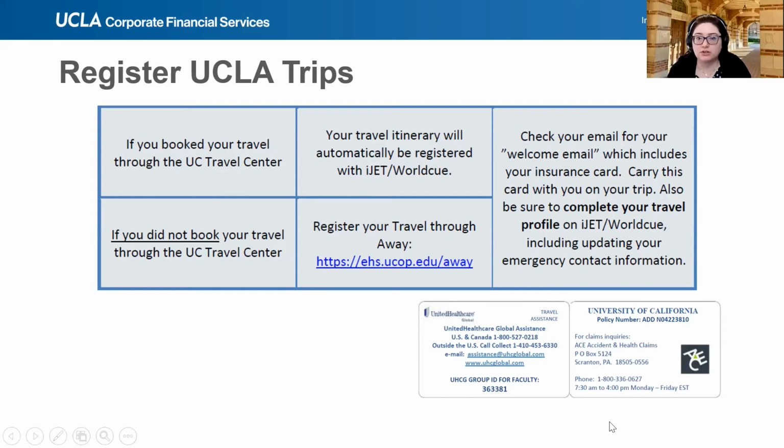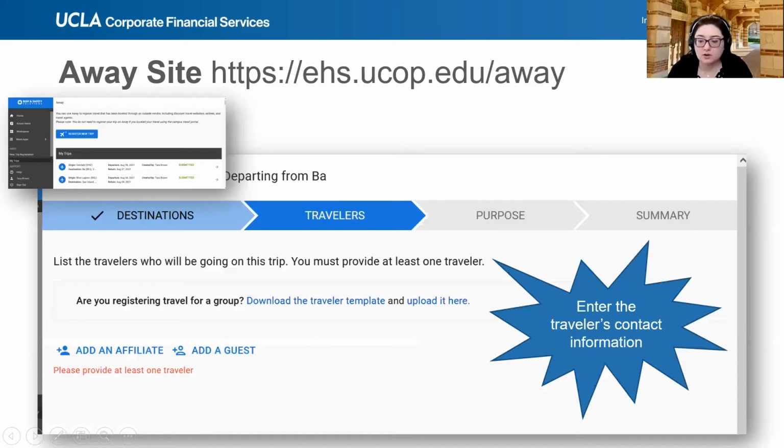This is what the insurance card looks like. It has some phone numbers if you need emergency assistance, as well as the group ID number to ask for assistance. So this is what the Away site looks like.